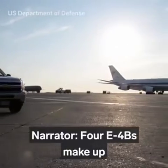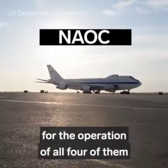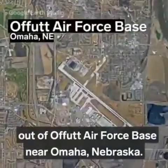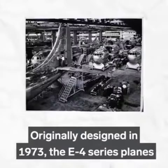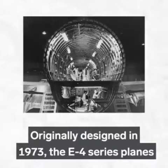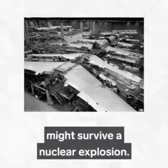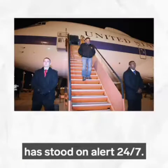Four E-4Bs make up the National Airborne Operations Center, and the U.S. Air Force is responsible for the operation of all four of them, out of Offutt Air Force Base, near Omaha, Nebraska. The retrofitted Boeing 747s were made for war. Originally designed in 1973, the E-4 series planes were thought to be the best way a president during the Cold War might survive a nuclear explosion. And since their inception, one of the Doomsday planes has stood on alert 24/7.